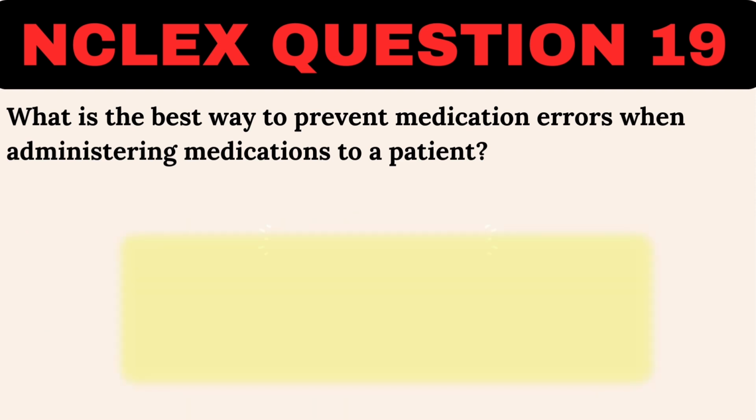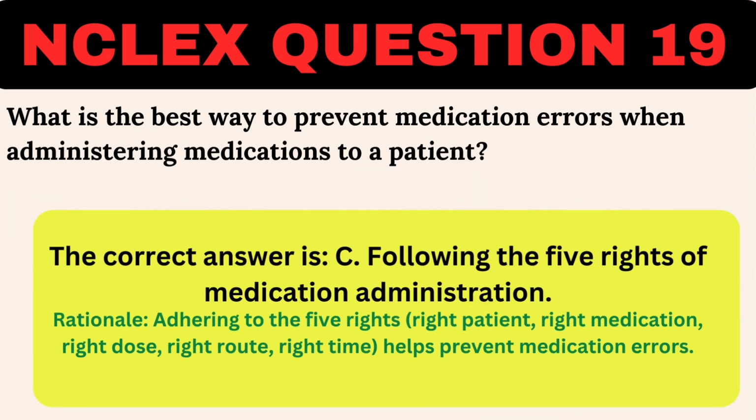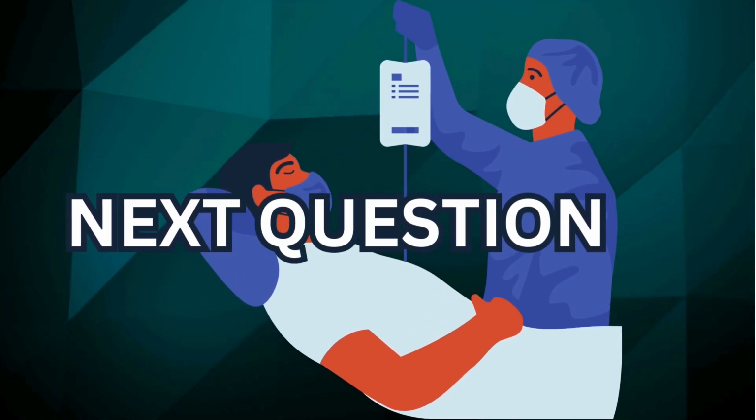The correct answer is C. Following the 5 rights of medication administration. Rationale: Adhering to the 5 rights, right patient, right medication, right dose, right route, right time, helps prevent medication errors.